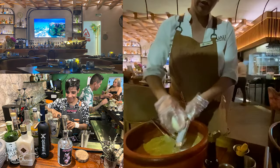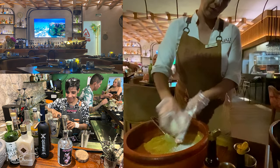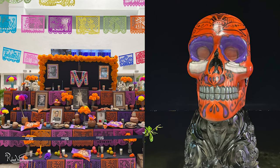Also enjoyed some of the local cuisine and visiting sites during the week-long celebration of Day of the Dead in Cozumel.